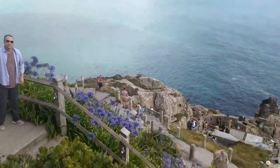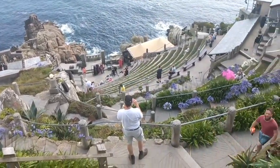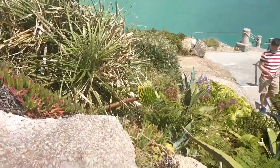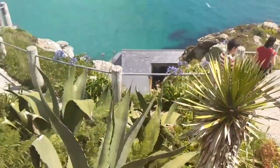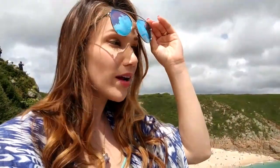So here's a view from the top of this beautiful theater and we're gonna work our way down. Also, I have a feeling we're gonna get some good exercise. So as we go down, if you could hear me, I'm oohing and ahhing because it is so beautiful. I feel like that's gonna be a good photo op right here. So for my Poldark fans, I think you can see why this is an incredible location to film this show.